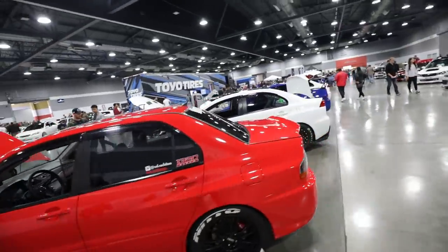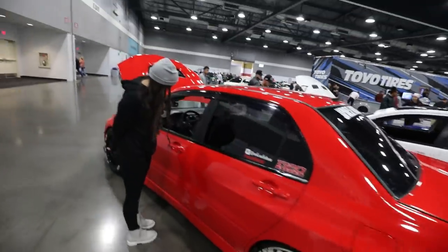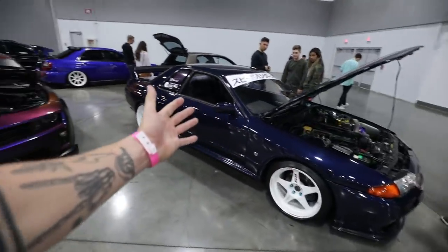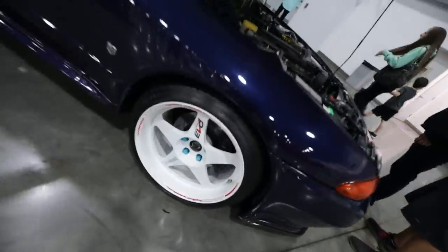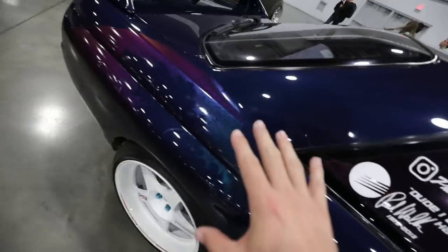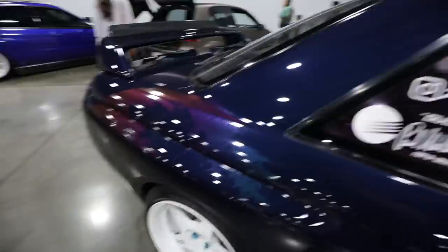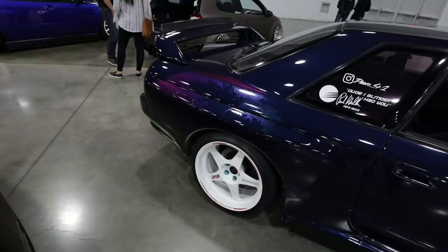You have a whole squad of Evos here. I always love coming to see the differences in Evos and stuff. Can't walk by and not acknowledge a super clean GTR, especially with the Desman wheels. And a little touch that I like, it's kind of like this purple shimmer Japanese wave. That's actually a really cool touch. I like that.